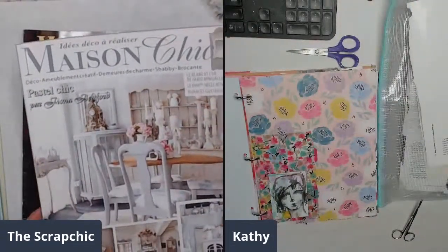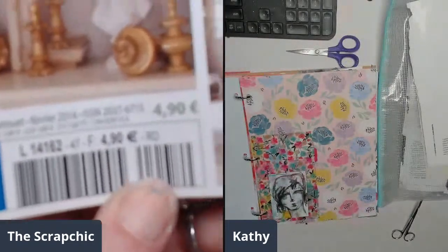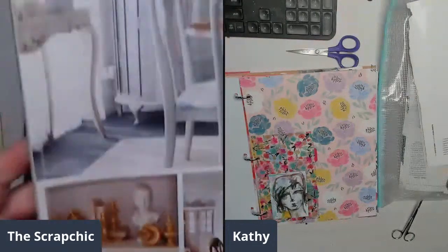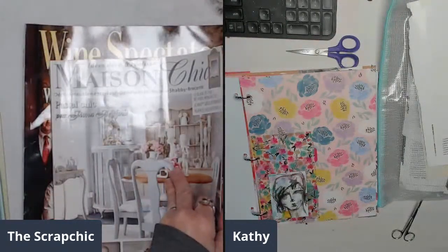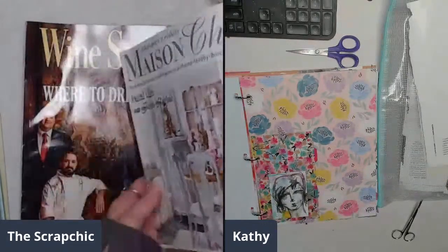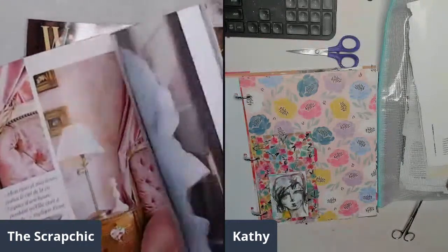This is a decorating book. And like I said, anyone who is out of this country probably recognizes all of that. There's the pricing guide. Your ceiling may fall downstairs from all my magazines and books.